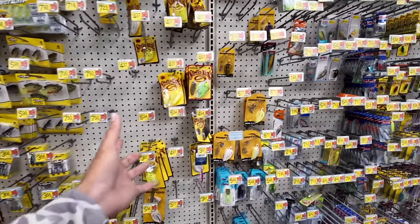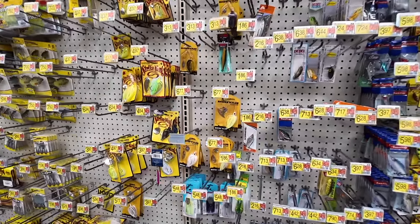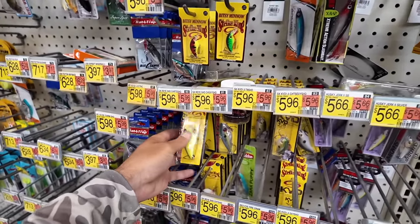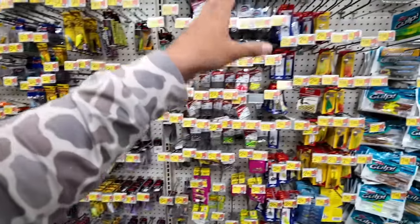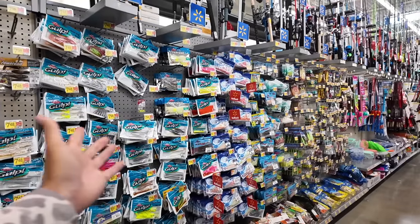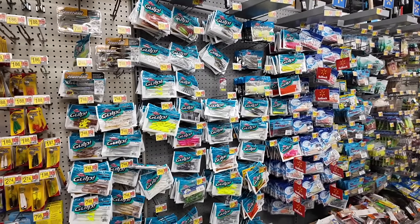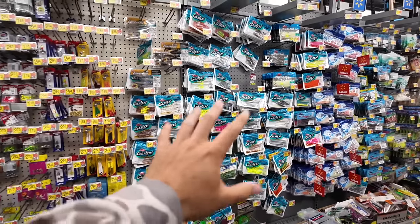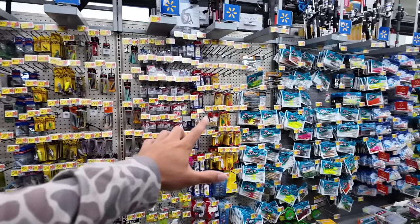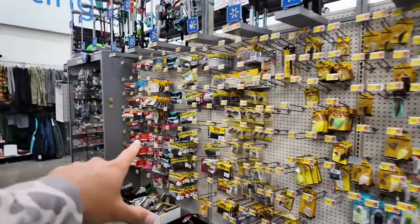Over here, we got some other moving baits. We got spinner baits, we got chatter baits, we got crank baits, we got lipless crank baits, even jerk baits. But yeah, that's kind of right here. We got the crappie section. And then over here, we have the saltwater, which I don't know if we're gonna mess around with saltwater today. Maybe that'd be for another video. But out of all these sections, I kind of want to start off over here in the soft plastic.